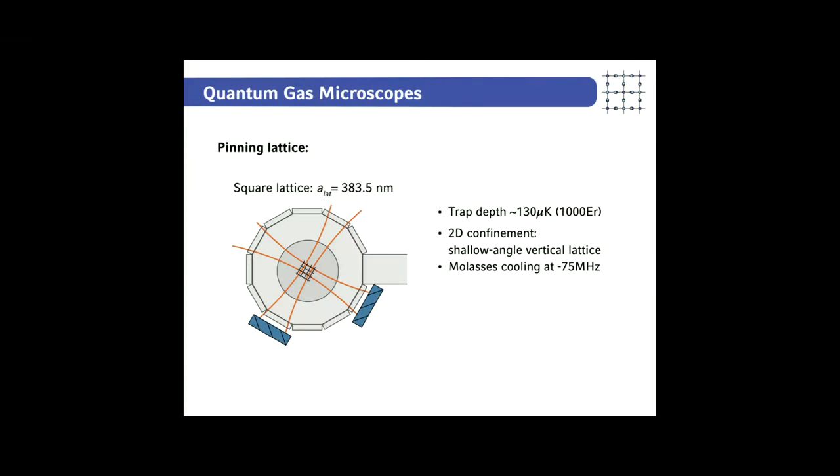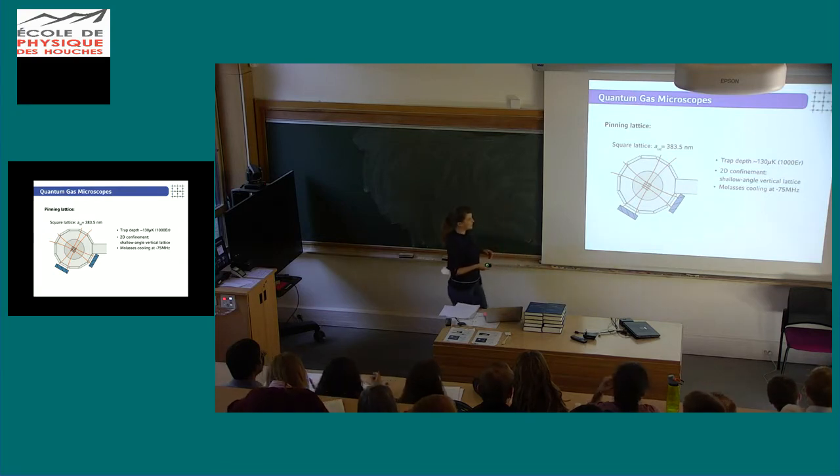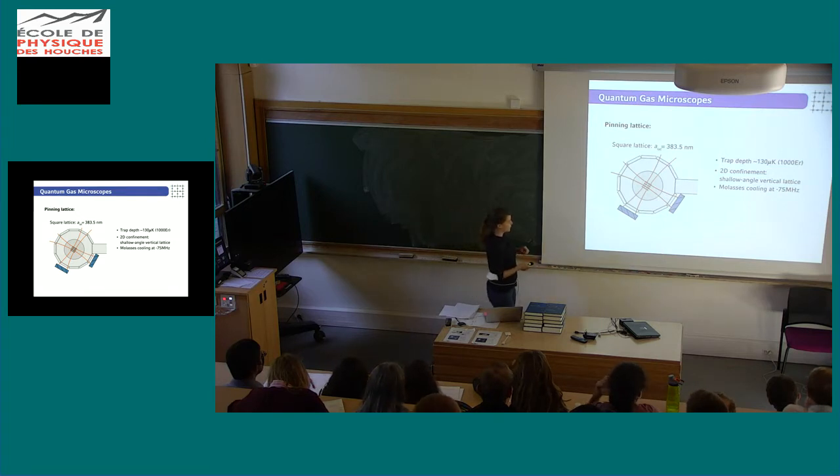So now, how can we do microscopy? Since the atoms are very far from each other, we can think about imaging them individually, something that you could not do with electrons in a real material. So this gives you a completely new access to observables and the physics of the system, because we can now try to take snapshots of this density distribution.